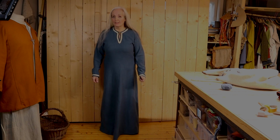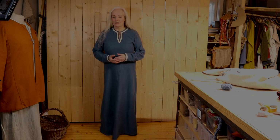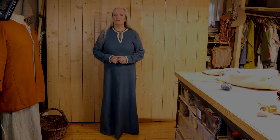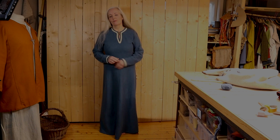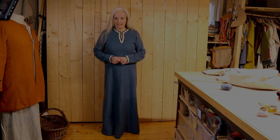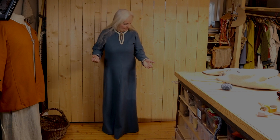I call it the Olga dress because it is the dress Anya Taylor-Joy wears in the movie The Northman that came out almost a year ago. And I have been asked to make a class on this, and that is what I'm doing now.